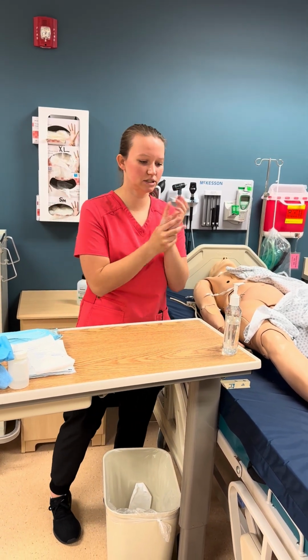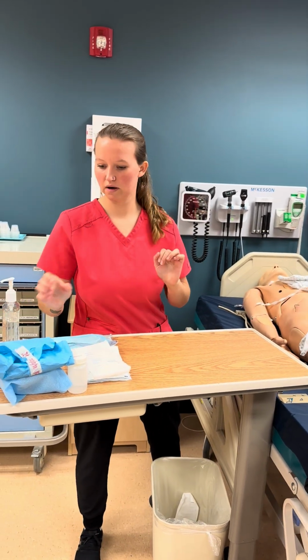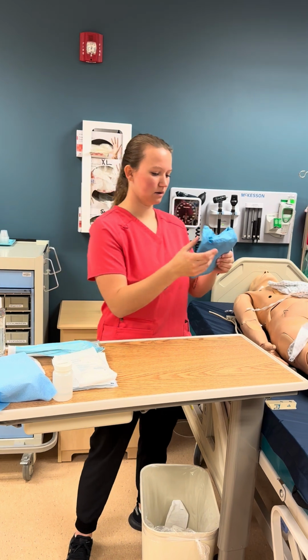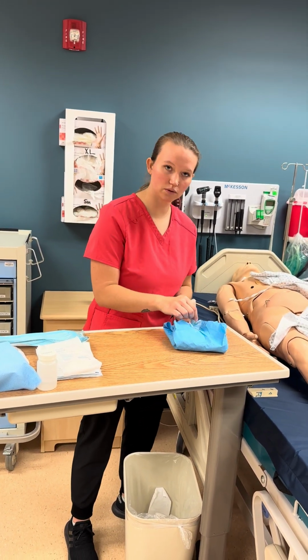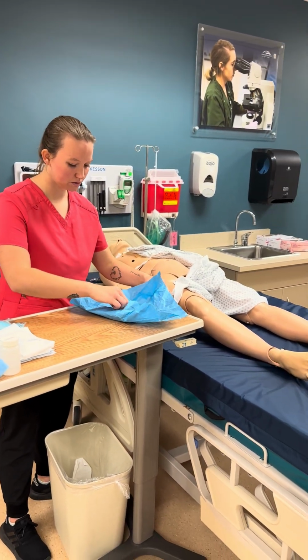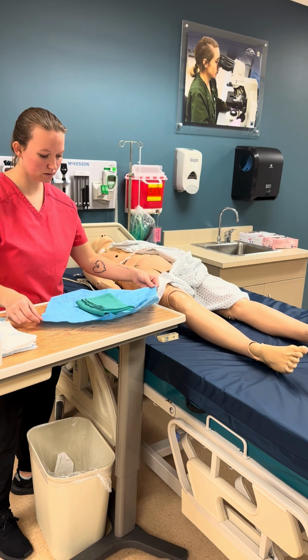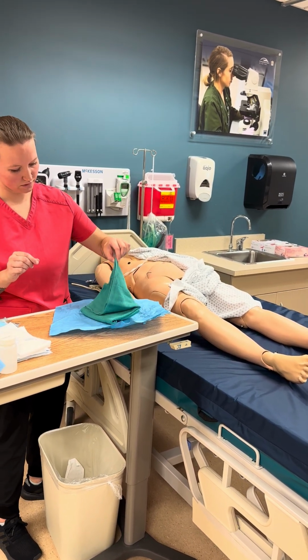Just going to do hand hygiene again, because why not? All right, I'm going to move that off to the side here. Okay, so I have Joe on the table at waist level, and I'm going to open this away from me. Going to remember the 1-inch border is not sterile here. I'm going to grab the corner.